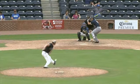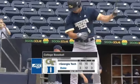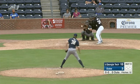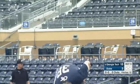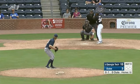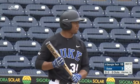Solid outing for him. Blue Devils, their final chance coming up on the other side of the break. Steve Mann steps in against Robert Winborn. Mann grounded out in his first at-bat. Winborn ahead 0-2.